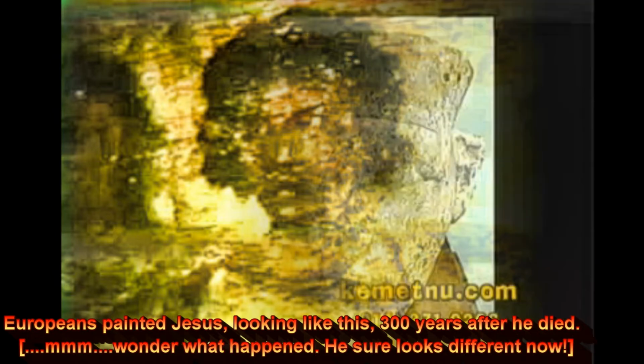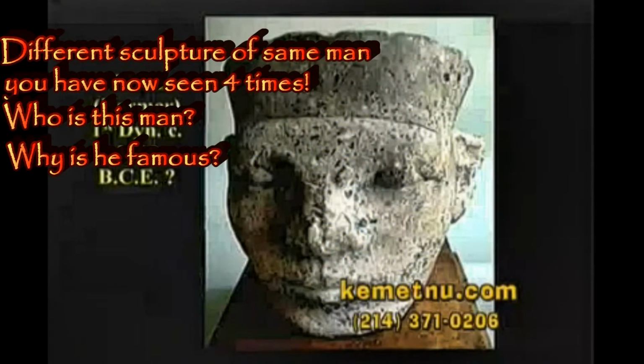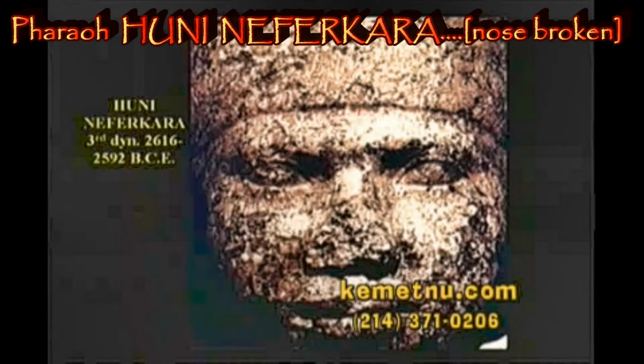In 300 BC, Europeans painted Jesus looking like this, 300 years after he died. Wonder what happened. He sure looks different now, doesn't he? Different sculpture, the same man you've seen 4 times. Who is this man? Why is he famous? What did he do? What is his name? Huni Neferkara, another Egyptian pharaoh with a broken nose.